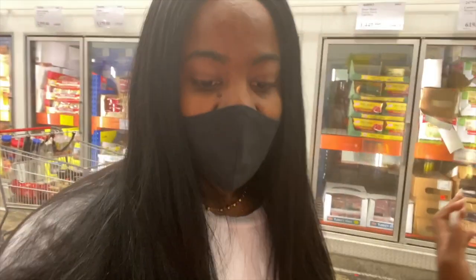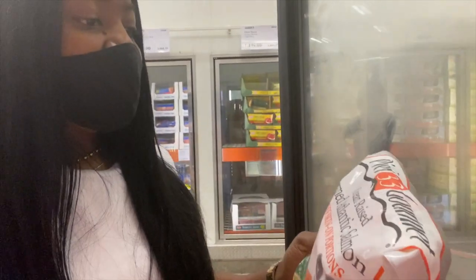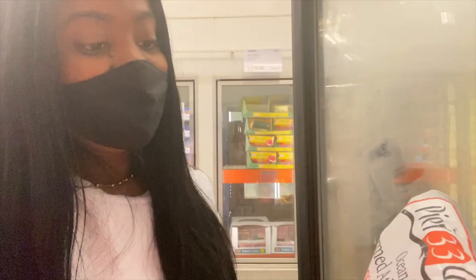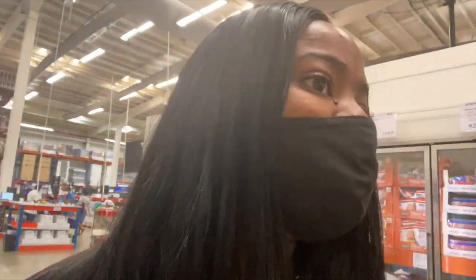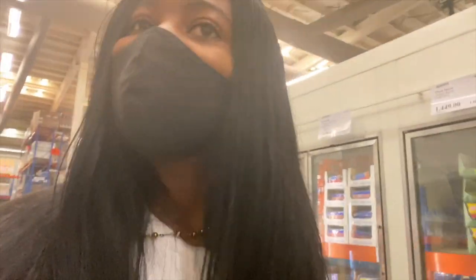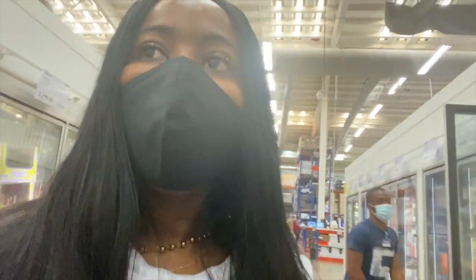Also guys, I'm going to show you the best salmon here at Pricemart, which is this one. It is the ocean raised, farm raised, Atlantic Ocean skinless. That one tends to be a little bit, I like the texture of it a little bit better than the steak ones.